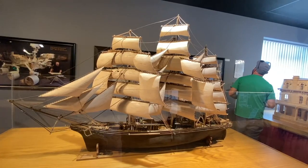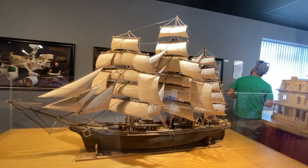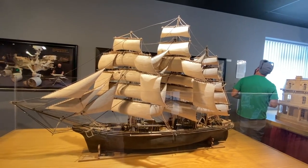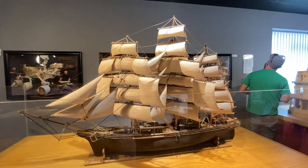The 38 sails were made by first forming jigs of condensed styrofoam to assure the perfect size and shape of each sail. That might be my favorite one.